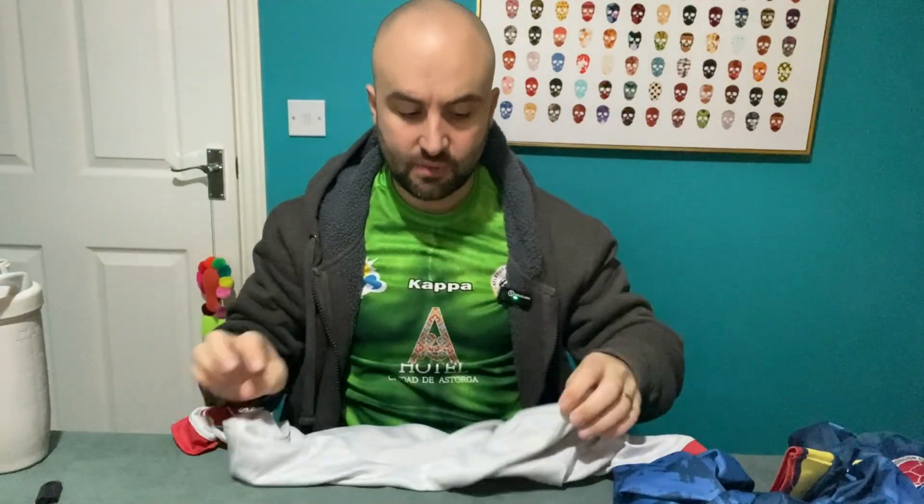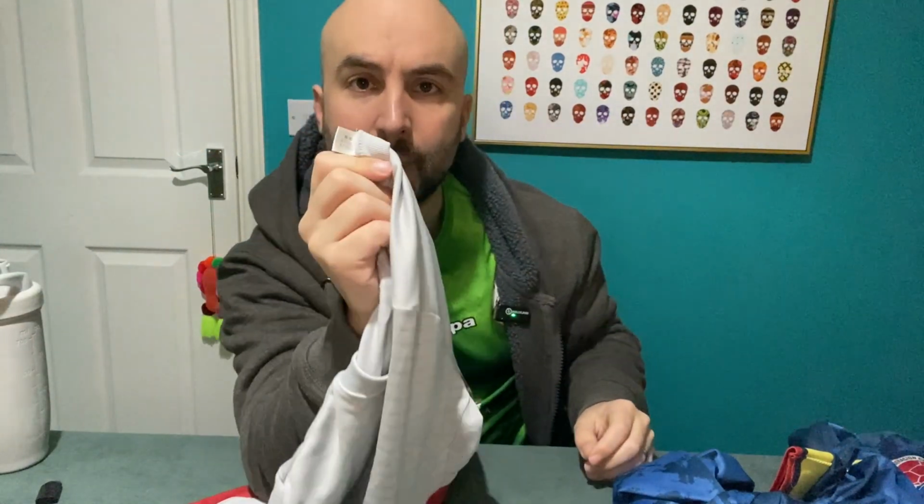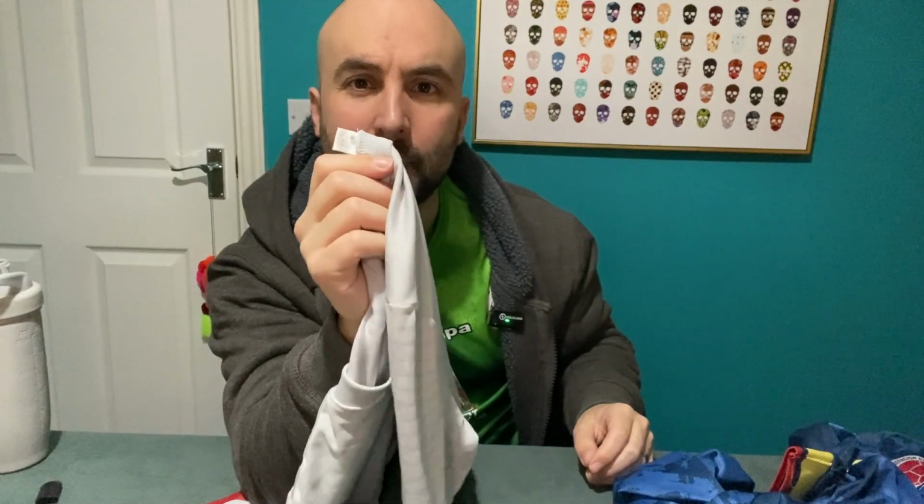Atalanta shirt. This is genuine, but the codes don't bring up anything. Everyone says always look up the codes. They don't bring up anything when you look on Google, but I know that these MLS shirts are genuine, and I'll show you using the app.